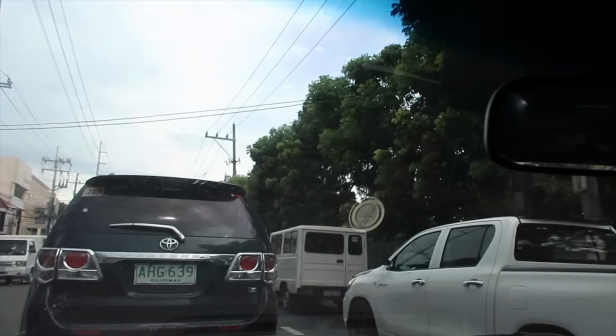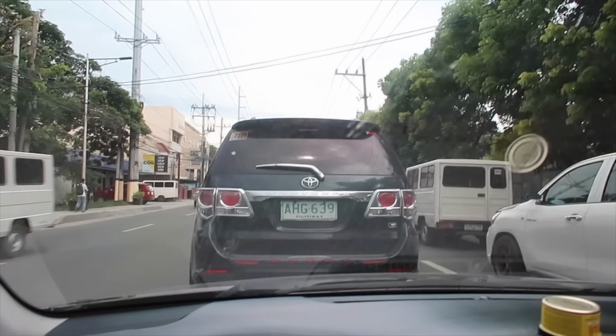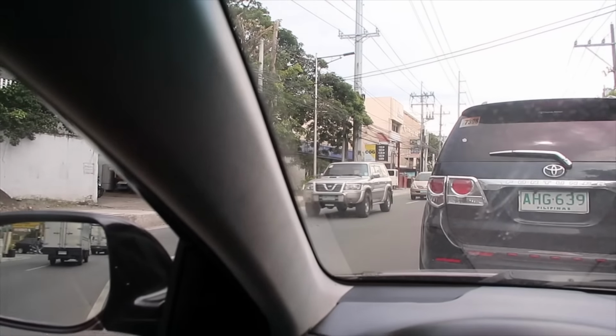And as you know, as usual, I'm stuck in traffic. I'm very close, very near to the house. You see the cars? It's very traffic on this side, Alabang Zapote Road. The other side, hindi na traffic.